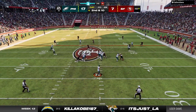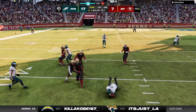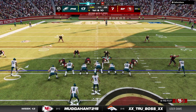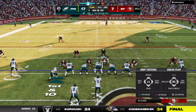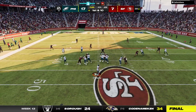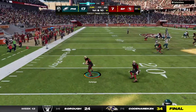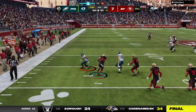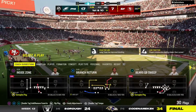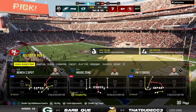Hurts sets up to throw it. Over the middle, it's complete. And they'll get him down as he's inside the 40. And they're going to hurry back to the line now. On 1st and 10, it's Hurts. And intercepted. Maybe the turning point they need. Picked up by Talanoa Hufanga. And the 49ers are right back in this football game.